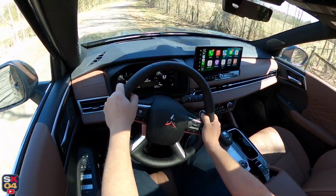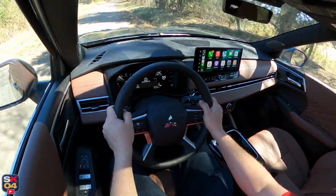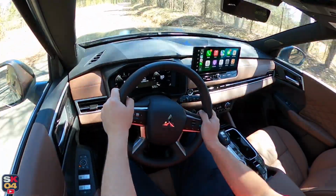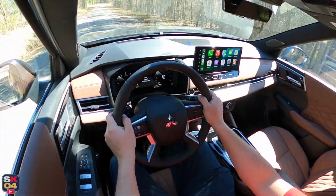The 2025 Outlander's steering has been retuned. An additional benefit is that the steering has more weight on center, bringing more confidence to all driving scenarios. Choosing the Tarmac mode brings further weight to the steering wheel too, for even greater feel.